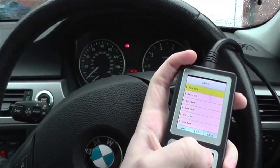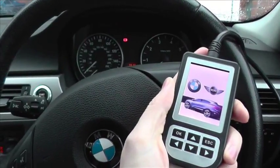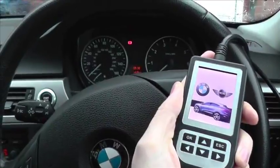Sorry about this. Just back. There we go. That's the main screen there. So it shows you that it's Mini and BMW that it covers.